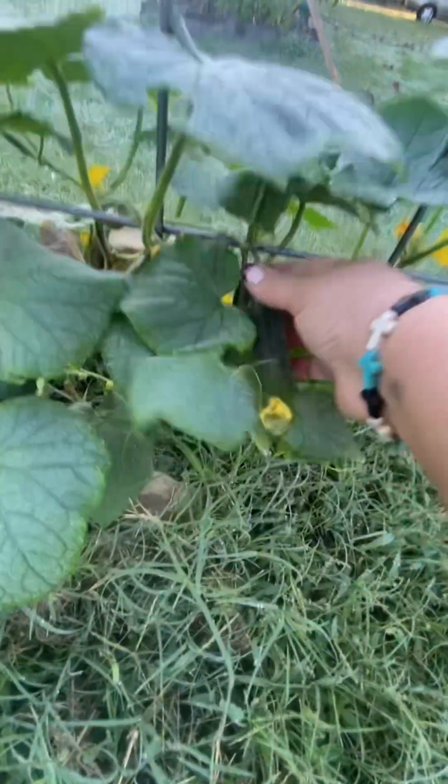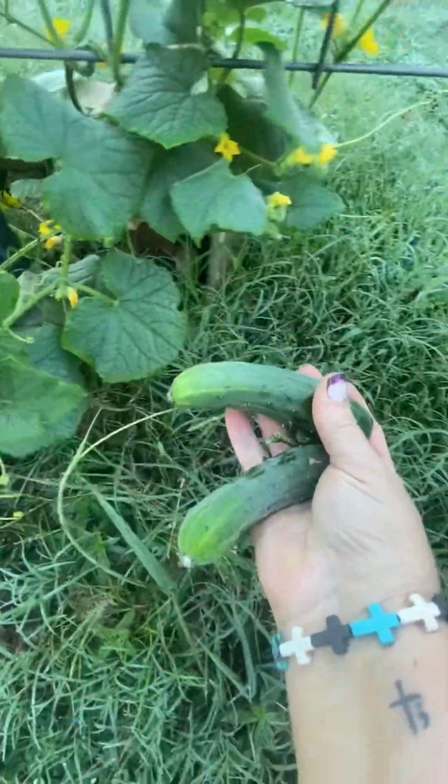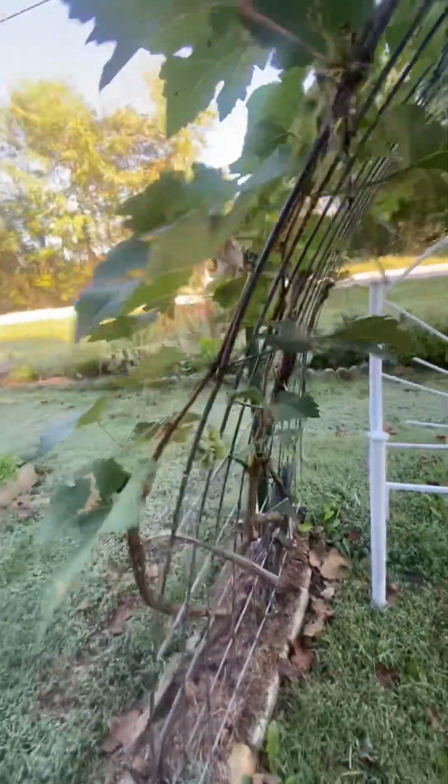Got some cucumbers coming on. Look at that. September cucumbers. We had some small bunches of grapes come back on. It looks like the deer have been over here and nibbled them.